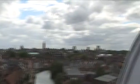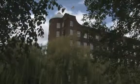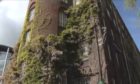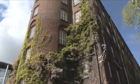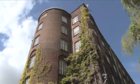Heart of Norwich, on the banks of the River Wensum, lies a tribute to the fine city's industrial heritage. Once referred to as the noblest building of the English Industrial Revolution, St James's Mill is a reminder of Victorian Norwich.